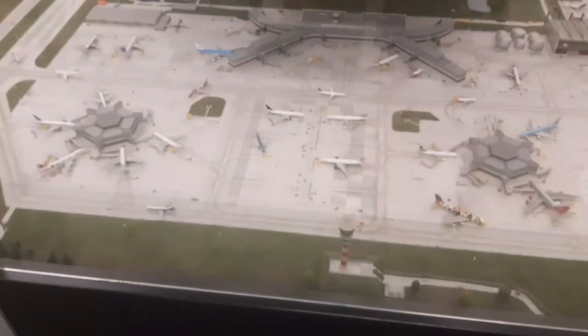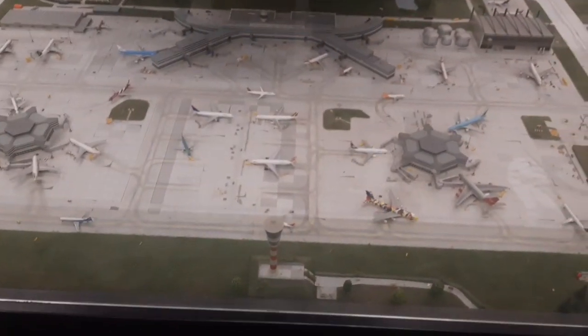So I want to show you something that they have towards the model section, which is all the way on the other side. I'll switch camera for this one. They have an entire model airport, and they're all, I believe, 1:500 scale.